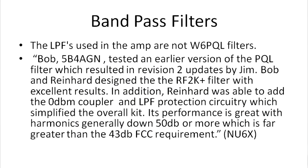In my presentation a month ago, I gave some wrong information. I had believed that the bandpass filters were based on the W6PQL design. They're not, because they were tried and found to be deficient. They wouldn't drop harmonics enough. So they've redesigned all of the bandpass filters and actually have some of the best, according to what I read, I've not conducted the test myself, some of the best measurements of low harmonic output on any amplifier.